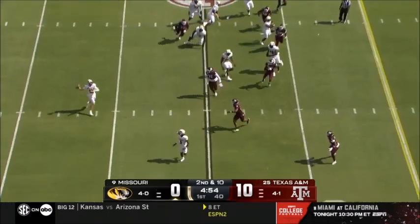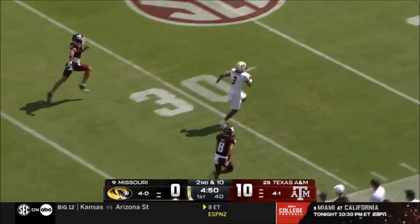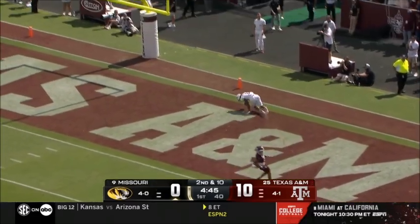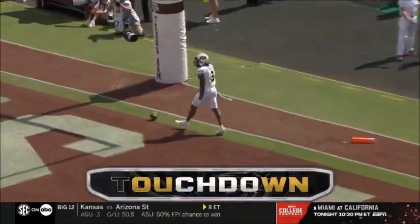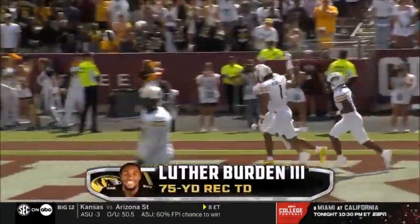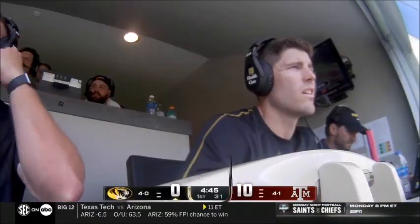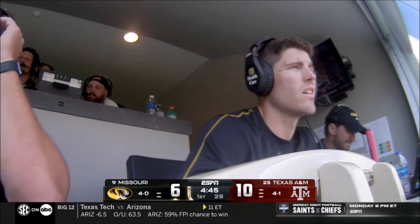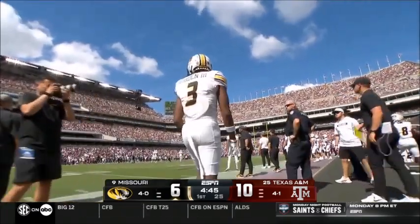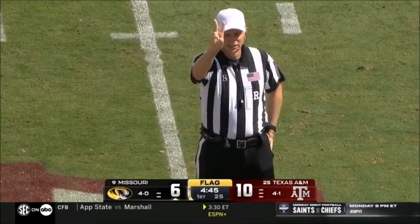Second and 10. Cook. This time he doesn't miss. LB3. See ya. Huddle end zone, Mizzou. 75-yard touchdown. Just what they needed. Just a bust on the outside by Jaden Hill, the nickelback for A&M. One's coming all the way back.